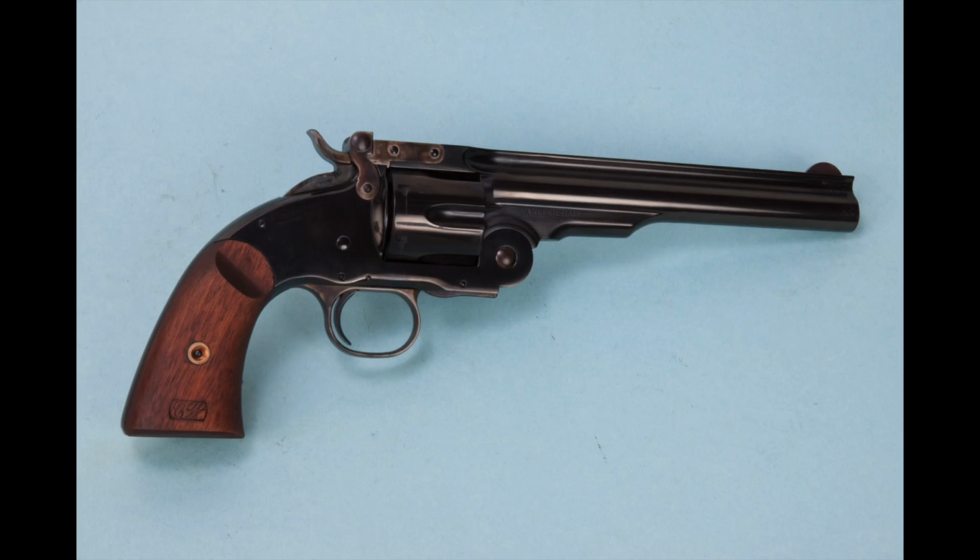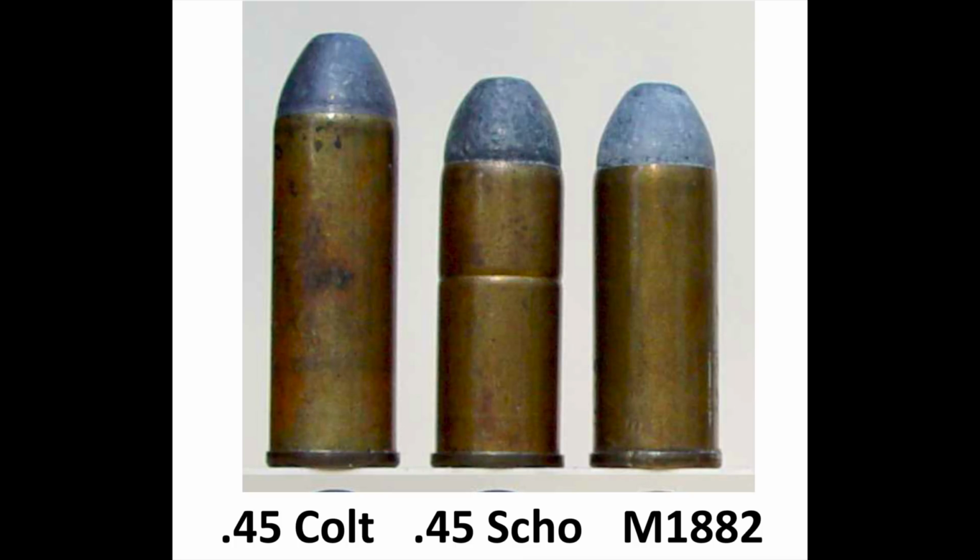Now, because the Army adopted the Smith & Wesson Schofield revolver, they were in a bind as far as ammunition went. The Colt cartridge was longer than the Schofield could accommodate. And the Colt cartridge had a tiny rim. The Schofield used a star extractor, kind of like modern double-action revolvers, and that rim would slip underneath the extractor all the time. So there was a problem. The government was using 2 kinds of ammunition. In 1882, they solved that problem.